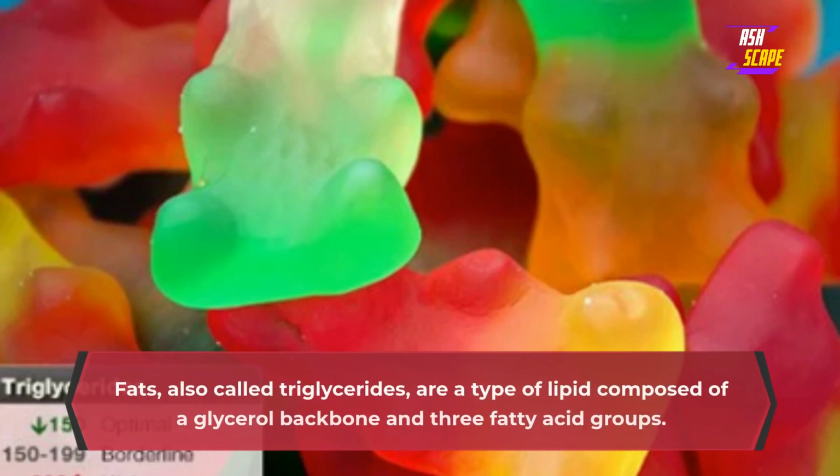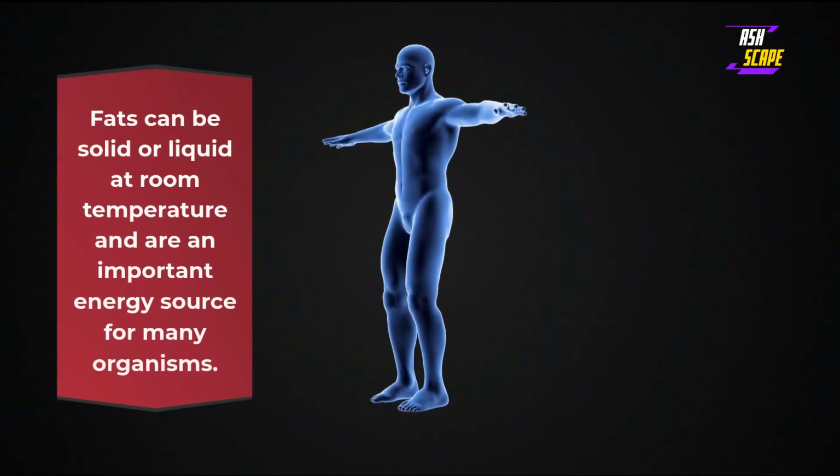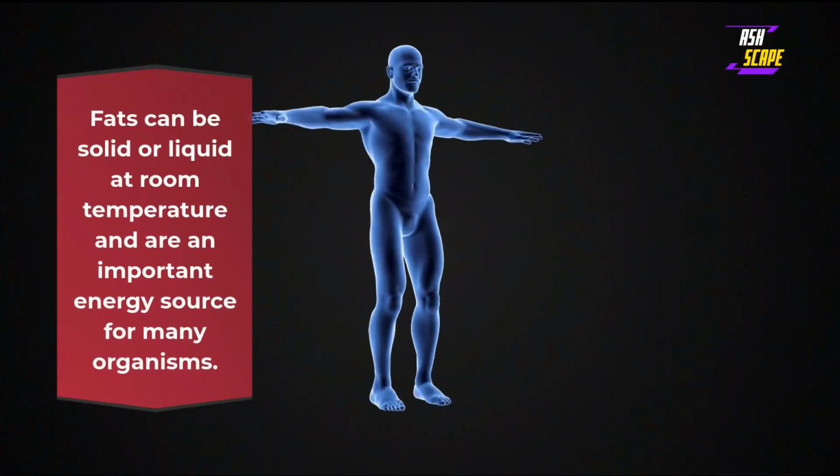Fats, also called triglycerides, are a type of lipid composed of a glycerol backbone and 3 fatty acid groups. Fats can be solid or liquid at room temperature and are an important energy source for many organisms.